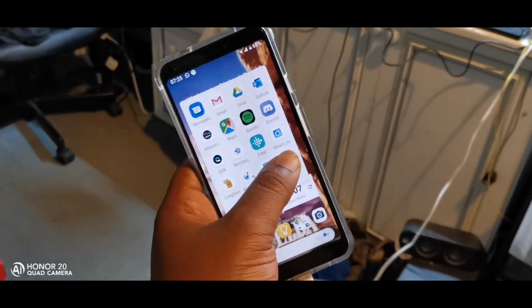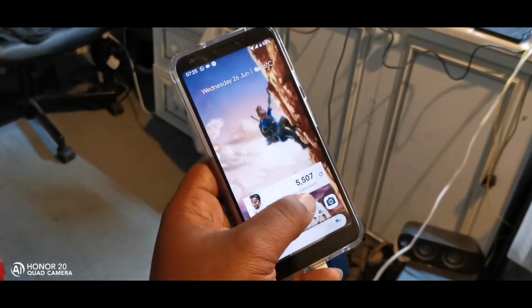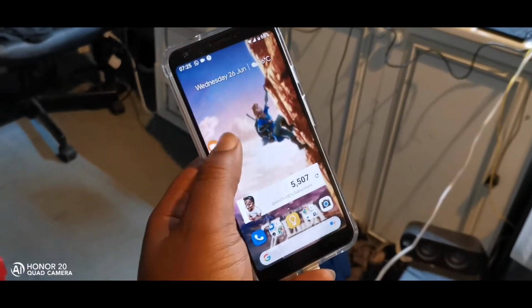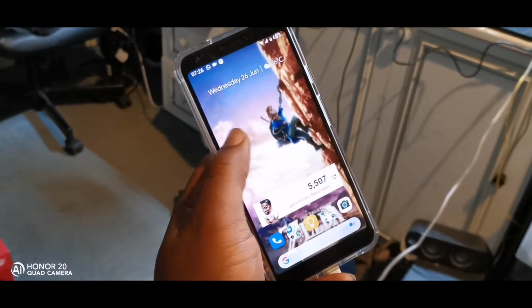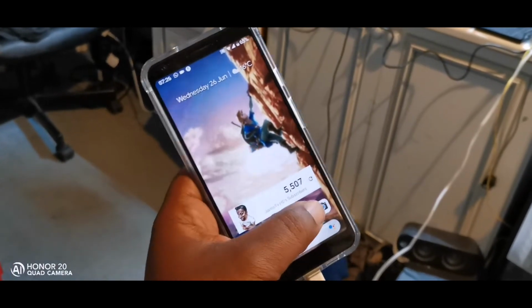The next app is DU Recorder. Now, obviously on Google Pixel, unlike Huawei and I think OnePlus has it, I'm not too sure. But yeah, on Google Pixel, stock Android, we don't have a native screen recording app. So if you want to record the screen, you have to get a third-party app, and I think DU Recorder is one of the best ones.